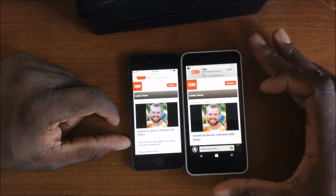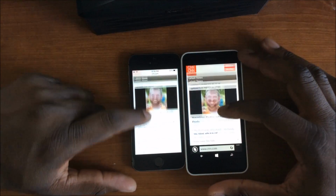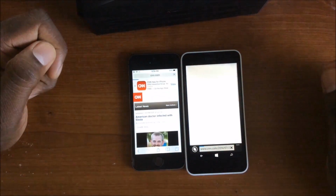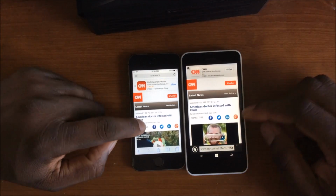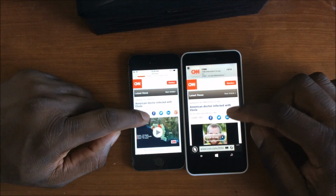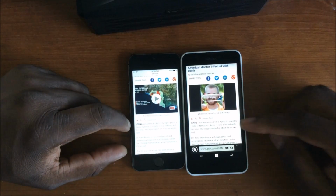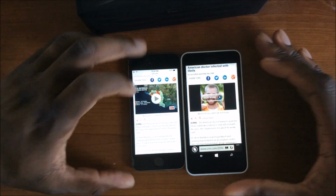So it looks like that might have been cache information because I did a test yesterday with the Lumia and the L90. So let's click on both of these again. Let's try it again. So it looks like the iOS, the iPhone loaded it a little bit faster, just by a hair. And keep in mind, this has a quad-core processor and this has a dual-core processor, but it's all about optimization.